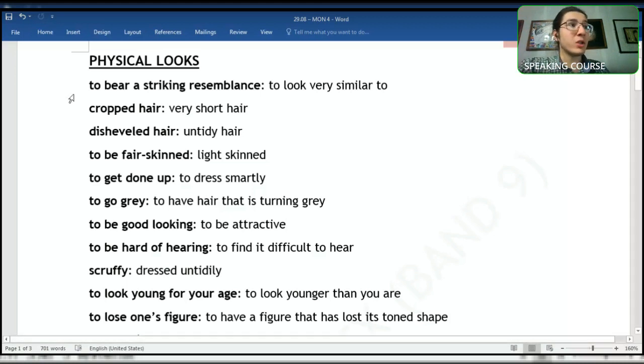Another thing is to bear a striking resemblance, which I'm going to underline because this is a great phrase. Learn this phrase. This phrase can be used for a lot of different topics. It doesn't just have to be about people. I'm just going to say that. So yeah, that's it for the vocab lesson for today.